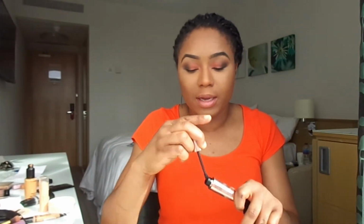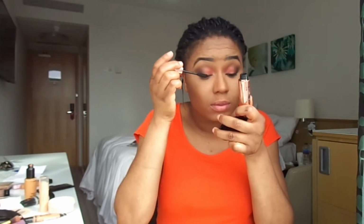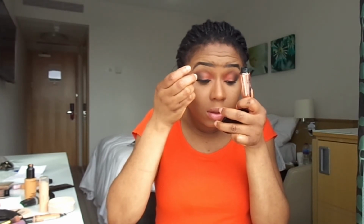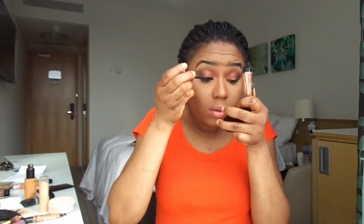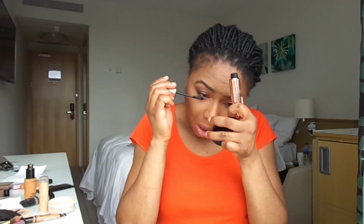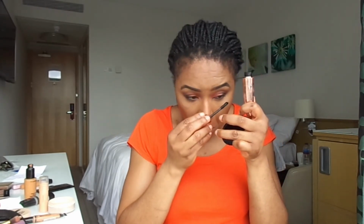Sometimes, I don't know about you, when I finish applying powder, I find that my lashes can become dusty again. So I sometimes go back up with the mascara just to make sure everything looks fine. As I do not put on lashes, I just try and make sure that my eyelashes are done well. And then I do the bottom lash. I don't do this bottom lash often. I'm just doing it for this video.